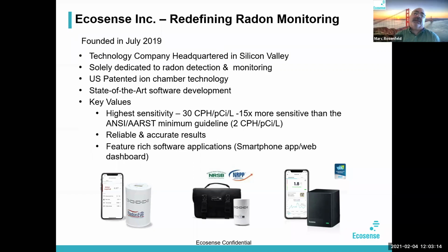Just a little bit about Ecosense. We were founded in July of 2019, and we are a technology company headquartered in Silicon Valley. We really like to stress that, because we've got a whole staff of software engineers who are really embedded into the Silicon Valley culture. And that's really our focus. We're solely dedicated to radon detection and monitoring. We've got US patented ion chamber technology in our units, state-of-the-art software development, and some of our key values are the highest sensitivity of any radon monitor out there, very reliable and accurate results, and feature-rich software applications, smartphone app and web dashboards for our products. So that's just a little bit about Ecosense.